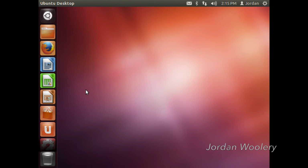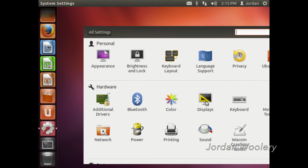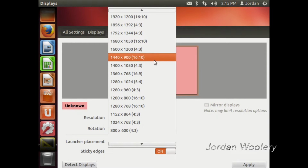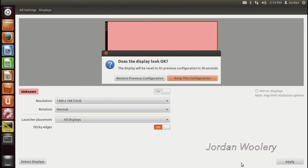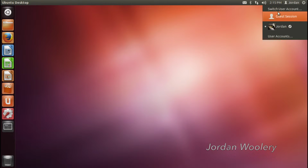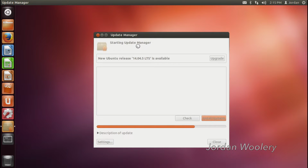So here we are at the Unity desktop. So I think real quick, let's go ahead and change the resolution here, because that definitely needs to be taken care of. So let's see, I can get it pretty close with 1360 by 768, but I don't have VMware tools installed. Alright, so before we do anything, I just want to see what happens when we actually check for software updates.